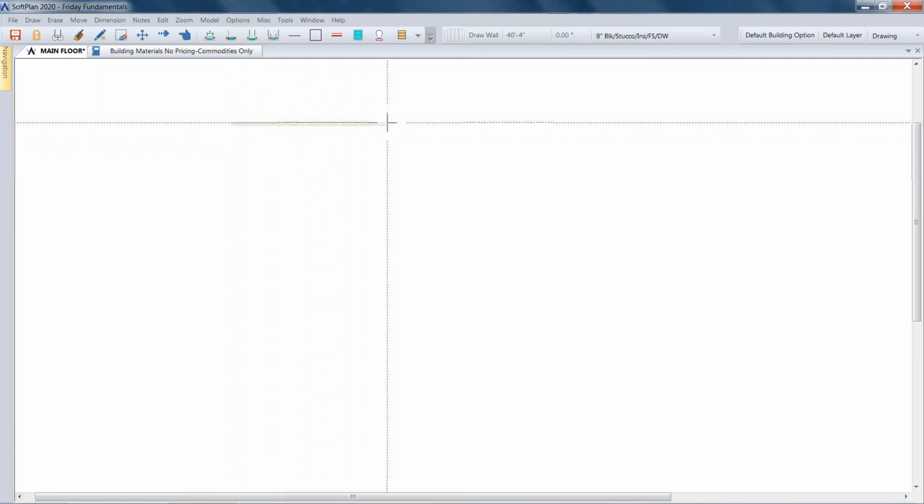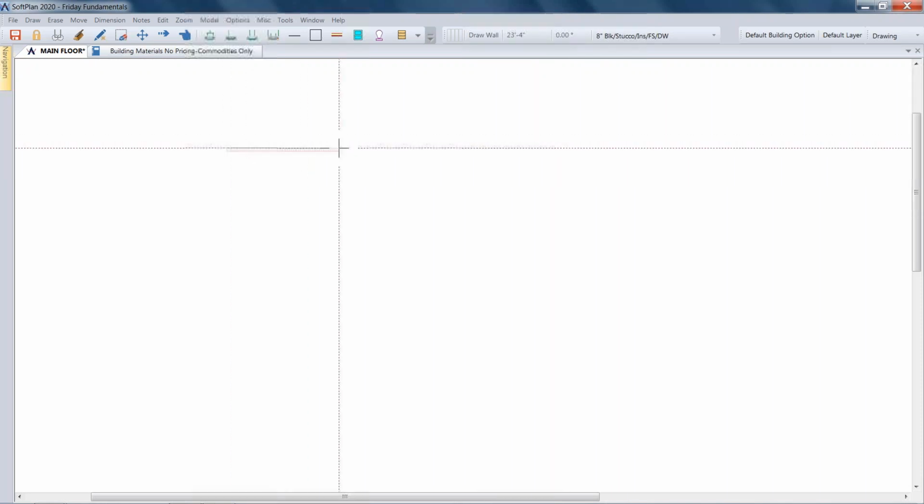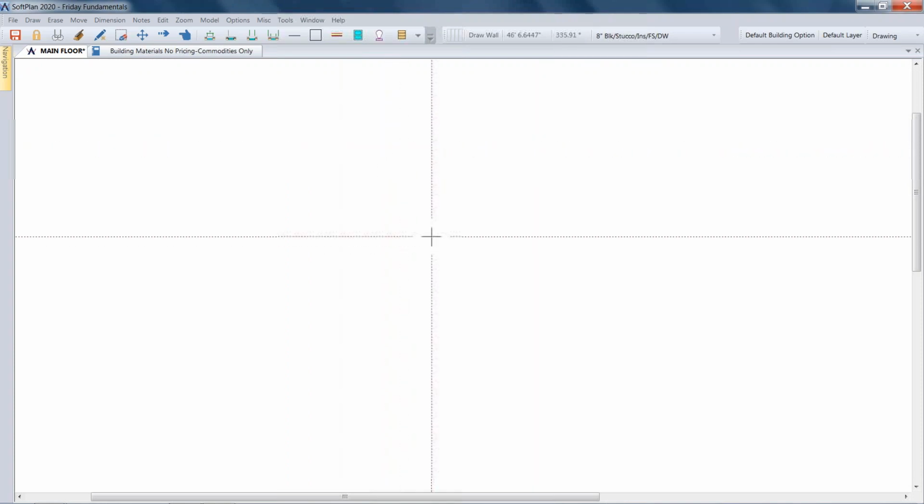And as I'm dragging my mouse out, what I want you to see is that digital tape, let me zoom tighter, that digital tape measure is telling you in feet and inches how far you're dragging that wall out. You can see it changing. I'm going to zoom just a tad closer. Now, this is just for your reference. Don't try to draw using this tape.